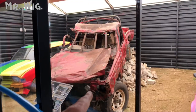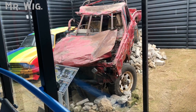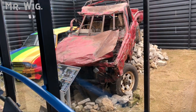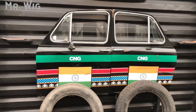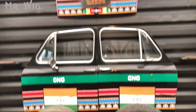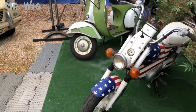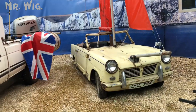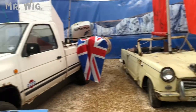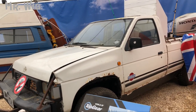Remember, this car was on top of a building and the building was demolished. It was under the water in France and it still worked after an hour or two. There's another car. And look at this. Some of the doors they used in some of the cars. Vietnam Challenge. It was incredible. Look at that. Isn't that cute? How they modified them so they would be able to be in the water. I do remember this one. It got flooded with Jeremy Clarkson.